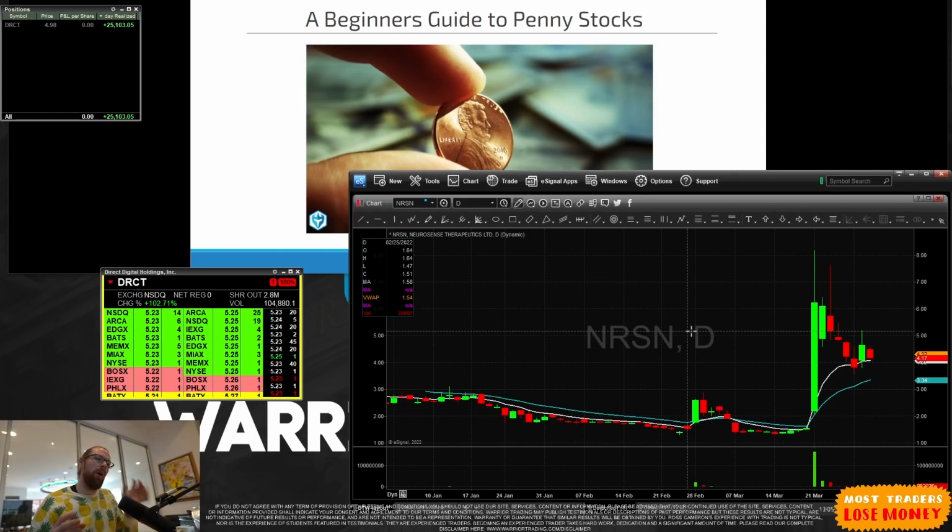So your goal as a trader, and certainly as an investor, but as a trader, you're looking for stocks that have the potential to make big moves. And even if you only capture a small piece of that move, regardless of how big the move is, you're never going to capture the whole thing. You'll capture a small piece of it. So it's better to capture a small piece of a big move than a small piece of a small move.